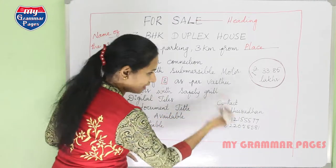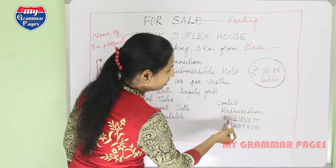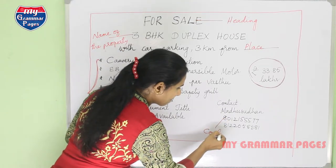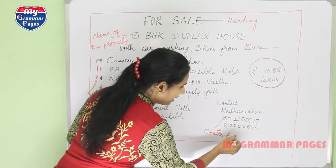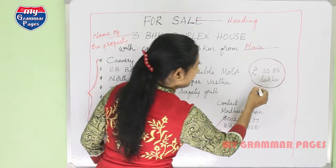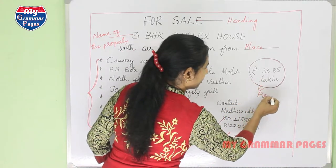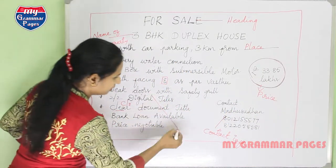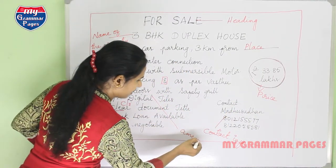For the next thing, you need to contact Madhusudan, and the phone numbers are given. So this comes under contact information, and this is the expected price. All these come under amenities.